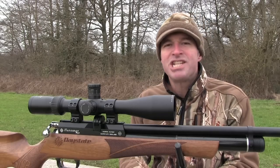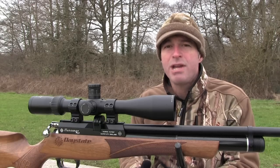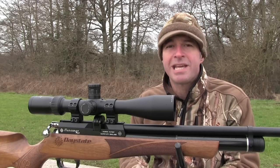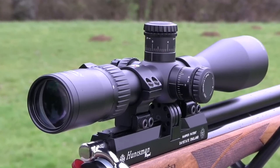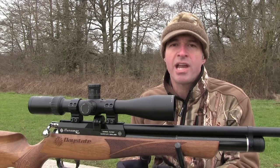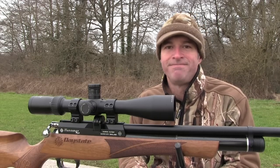The EVX range includes scopes with first and second focal plane reticles, and with prices starting at well under £300, you certainly get a lot of top-end features for your money. But this scope is about much more than gadgets and gizmos. It's a very well-built piece of kit with excellent optical quality, and will do just about whatever you ask of it, whether in the hunting field or on the target range. And it's even covered by a 5-year warranty if registered within 30 days of purchase.